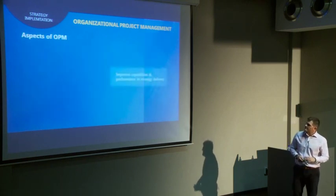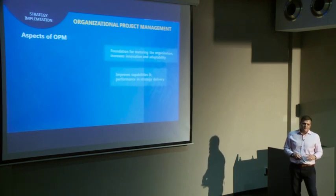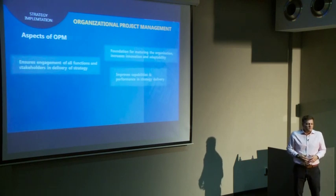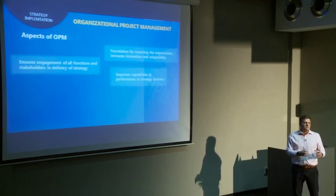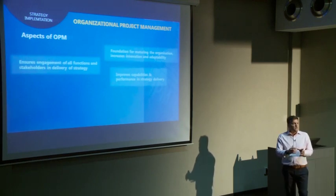Aspects of OPM. It improves the capability and performance of strategy delivery. It's a foundation for maturing organizational innovation. So the better your OPM is, the better you're structured to deliver on projects and strategy, the better your organization is at improving and innovating, right? Because they have this capability now of change.